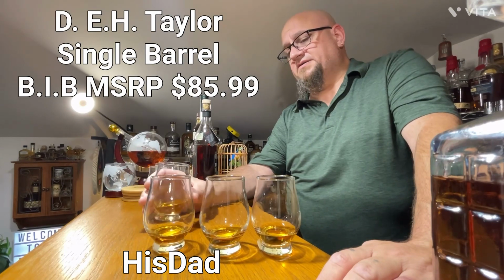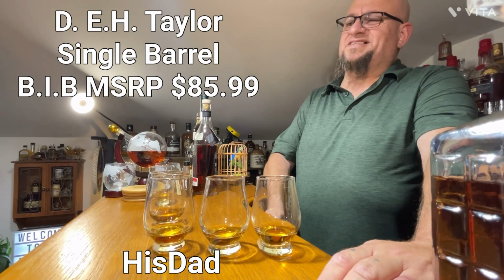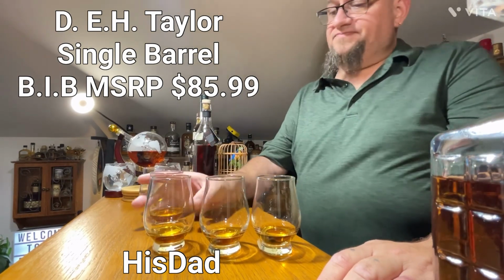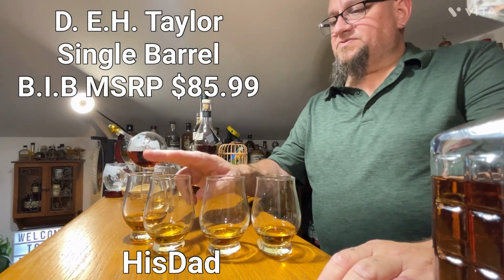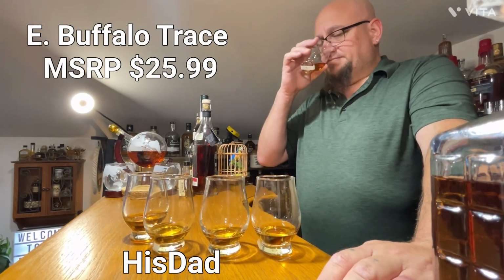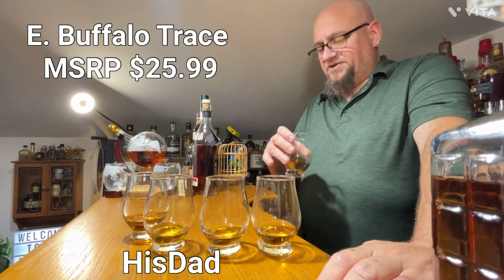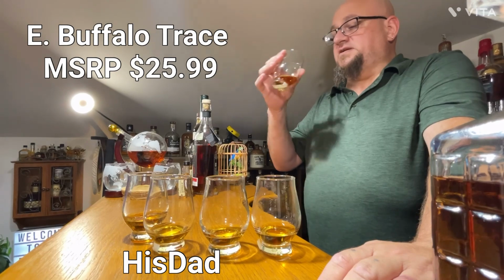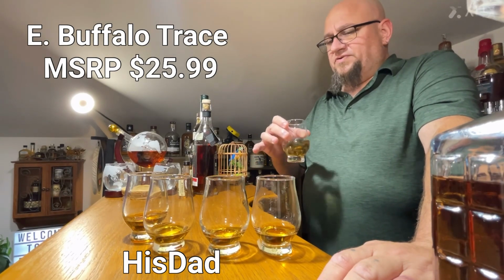This is great. Now remember, folks, what we're trying to do is figure out if the price point differences are worth it. I love this. This is in a tie for first place between this one and this one. These are great. That's phenomenal, too. I love the Buffalo Trace profile. You're getting the same vanilla, the same pepper, the same floral note, whatever that note is.